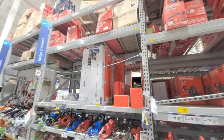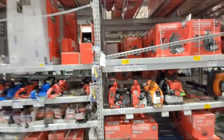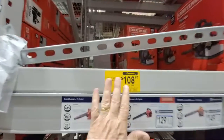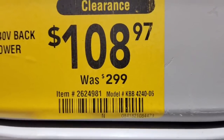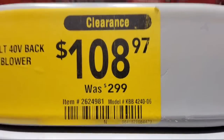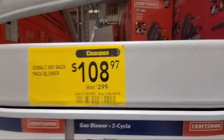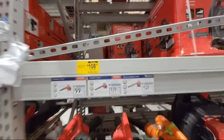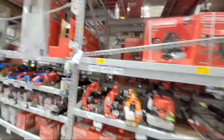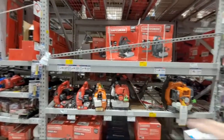I may go up to Boca and see if they got them. So this one, look for this in your area as well. There's the item number. And remember, it may not show up online because it's a clearance item. Usually these clearance items, they take them out of the database, so you can't even order them online because there's only so much uncertainty, and they don't want to have to cancel people's orders. So look for that one.